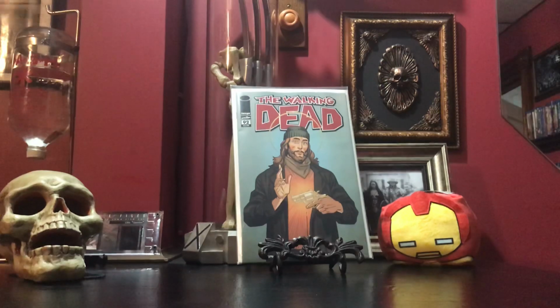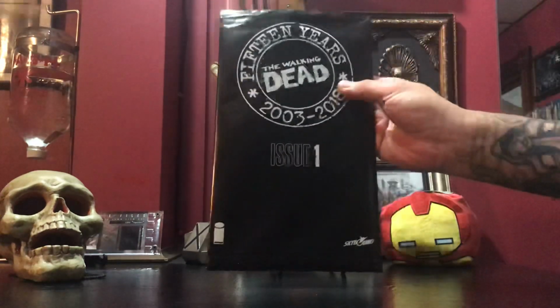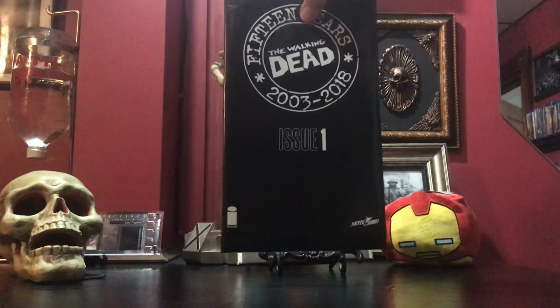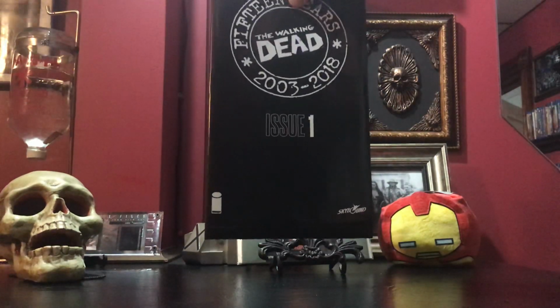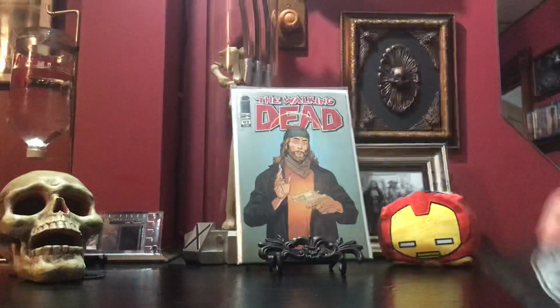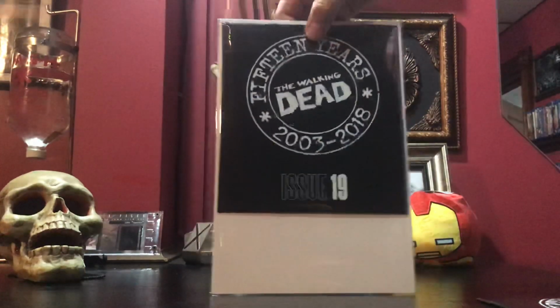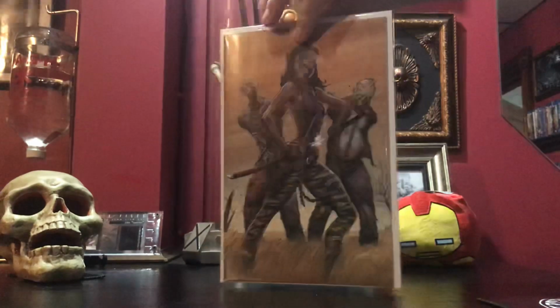So I guess on to the unbagging of issue number 1. Let's check this out. I got a pair of scissors here, and I recommend you cut the bottom. Keep the top nice. You may want to keep the bag. I don't recommend doing this, guys. If you look at this number 19 here, we put it on the back and thought it would look cool.